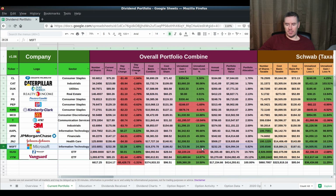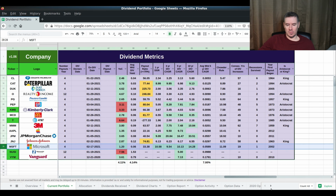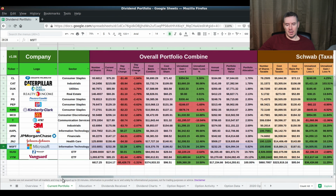I did render a little bit of profits in some of these stocks recently, but at this time my yield on cost is 1.2%. Nothing to shake a stick at, like I said, but we don't really buy Microsoft for yield. It is what it is, but I do get paid $232 out of that, but I can also sell covered calls against it as well. I do have 100 shares in this account.